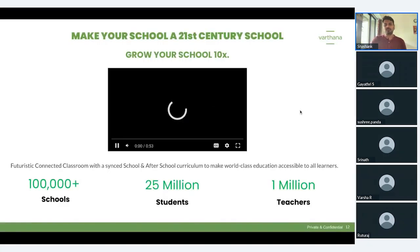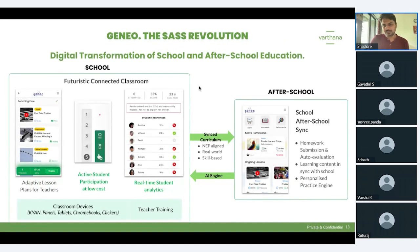So now, coming to the next part, as I was talking about these futuristic connected classrooms enabling the school and after-school sync, let me quickly talk about how that works. You have already seen one of the devices, which we'll talk about after a few slides. It enables a computer, projector, and interactive board, converts any wall into an interactive board, all in one, and is portable, can even be installed on a ceiling. That enables the digital infrastructure inside the classroom.